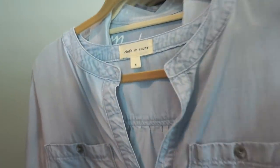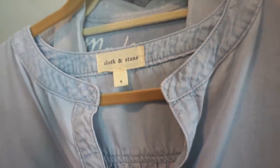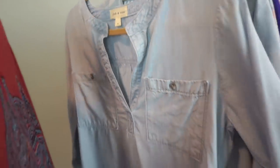Chambray, always a pickup for me, especially Cloth and Stone. I've mentioned that before. I love that brand. Sometimes sold at Anthropologie, but a bunch of other places. They just make great quality. And it's just a popover chambray top, but this one doesn't have the collar. And I'm going to list this one at $35.